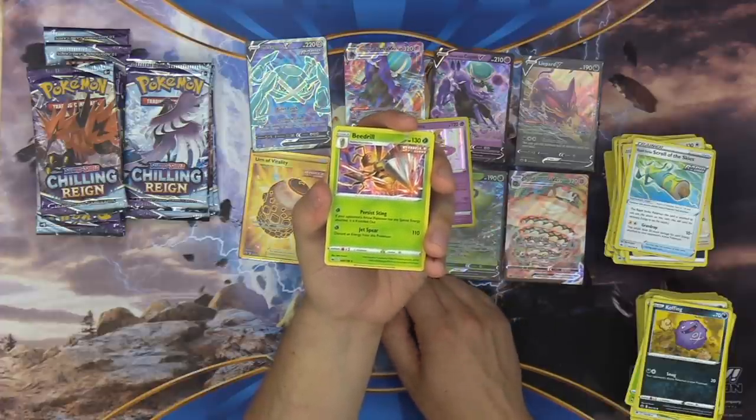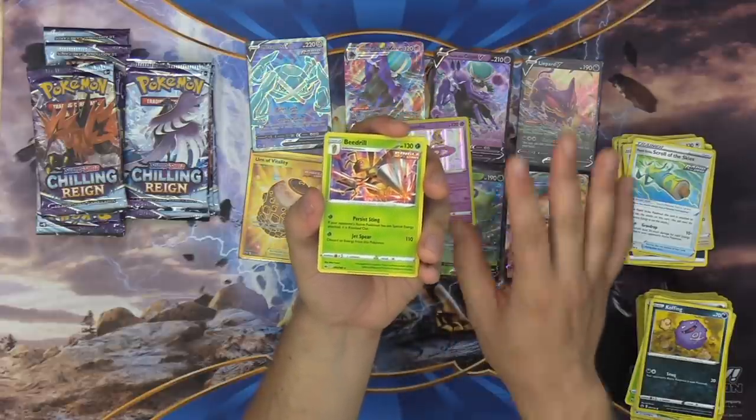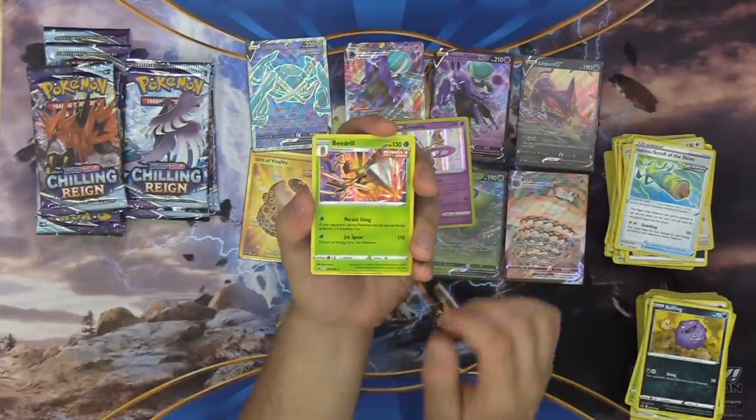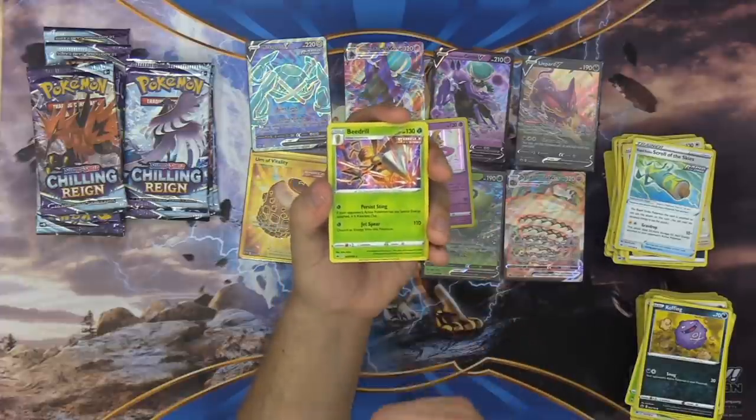There's one from Neo Discovery, I think. I think the best Beedrill artwork of all time is from Neo Discovery. But this Beedrill is top five. Top five, top five. All right.